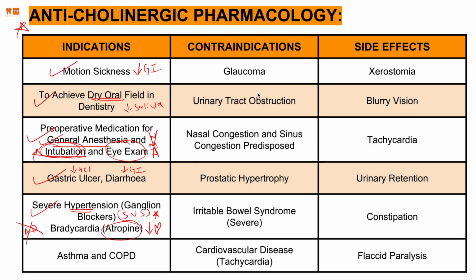Okay, perfect. Asthma and COPD, we know that asthma and COPD have two things in common. There is bronchoconstriction, and COPD will have increased mucus, right? When anticholinergic drugs are taken, there's bronchodilation and there's a decrease in secretion. That's why they could be used in asthma and COPD.